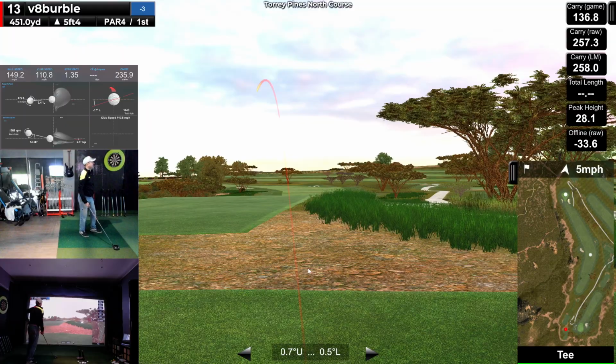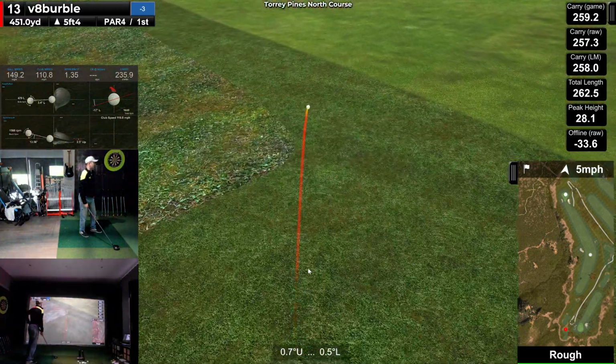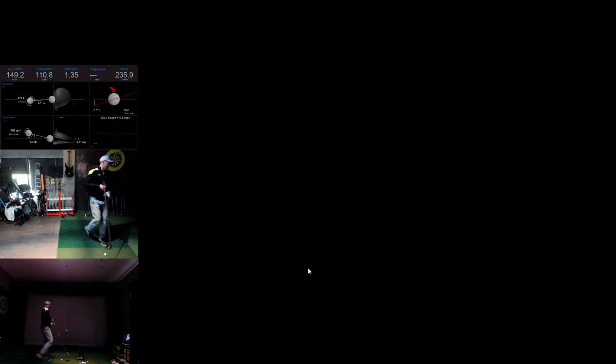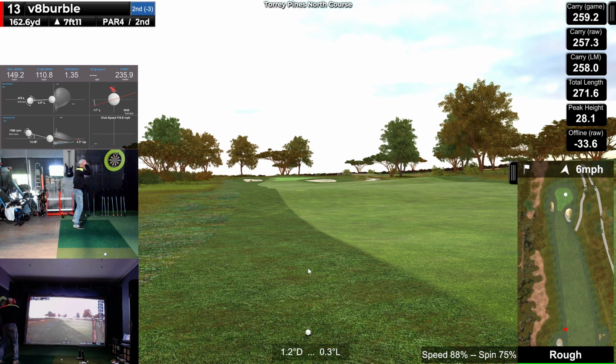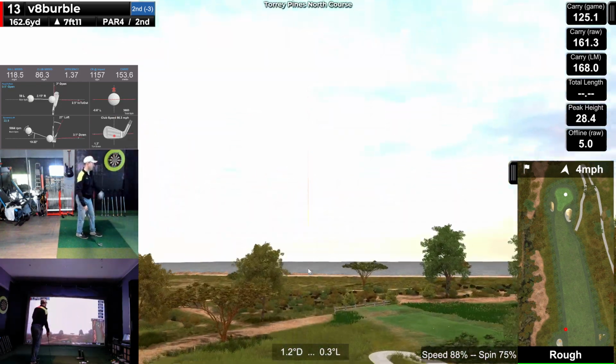Oh, don't be in that tree. Don't be in that tree. It'd be worse than there. Could have been worse. Come back there. Why is it aiming? Oh, yeah. So I was thinking the pin was left.